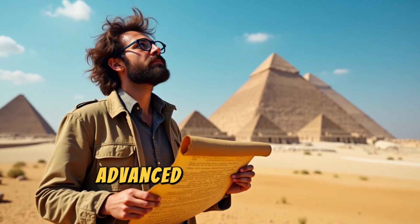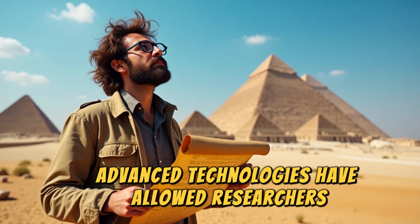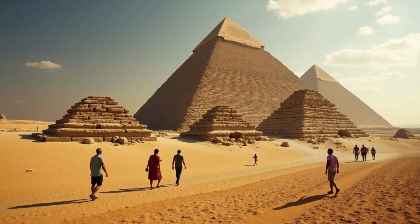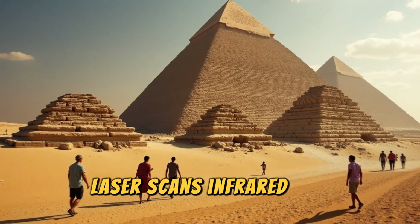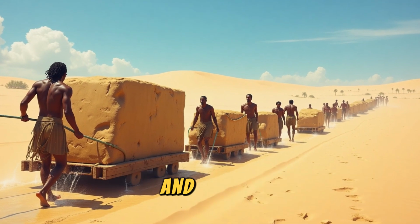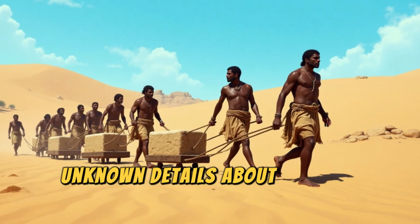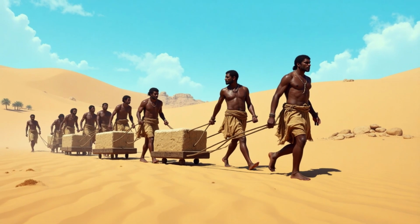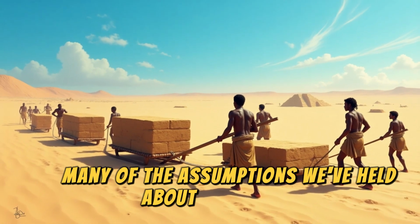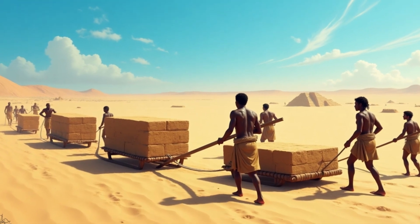In recent years, advanced technologies have allowed researchers to delve deeper into the mysteries of the Great Pyramid than ever before. Laser scans, infrared imaging, and 3D modeling have revealed hidden chambers and previously unknown details about the pyramid's internal structure. These discoveries are challenging many of the assumptions we've held about the pyramids for centuries.